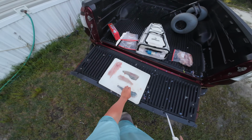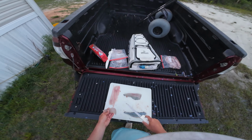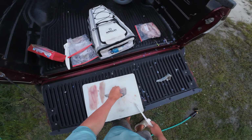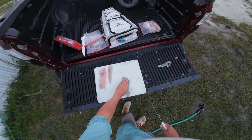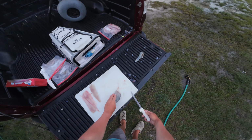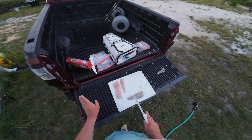There we go. There's one fillet. I'm going to do the same thing to the rest of these fillets, and that's how you do it. Like I said, I know I'm not the best. Y'all cut me some slack, trying my best, but I think I did okay job. I don't keep fish very often, so therefore I don't clean fish very often, but try to get by.